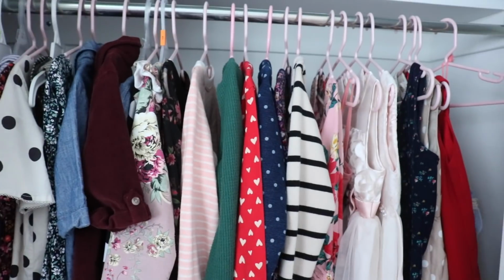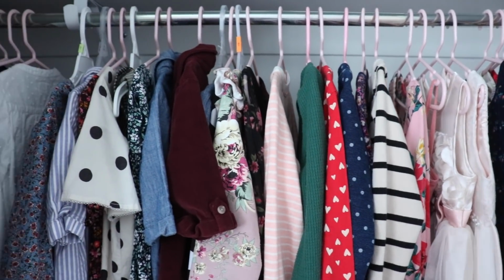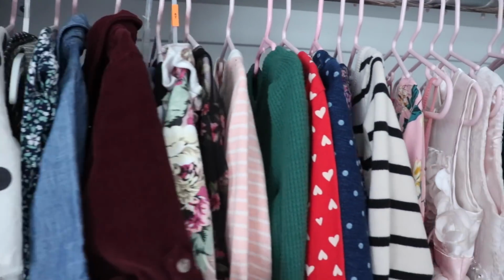Here is my daughter's wardrobe. I know she has things in here that she's outgrown.